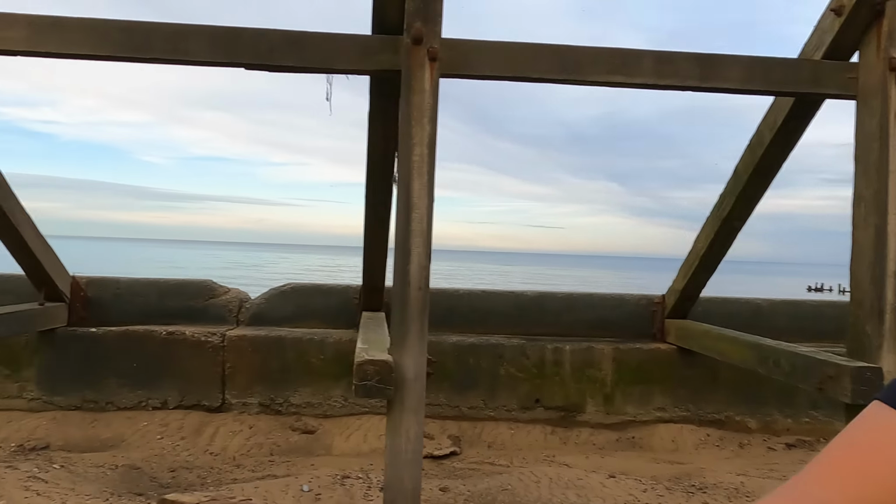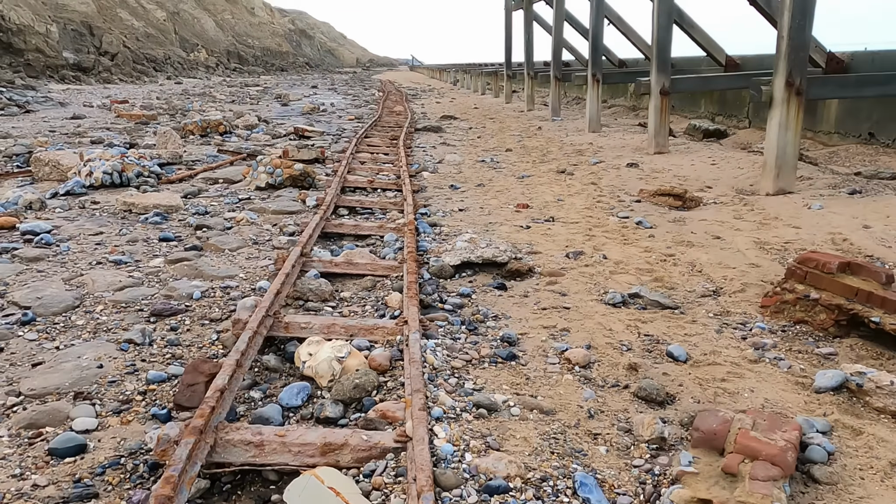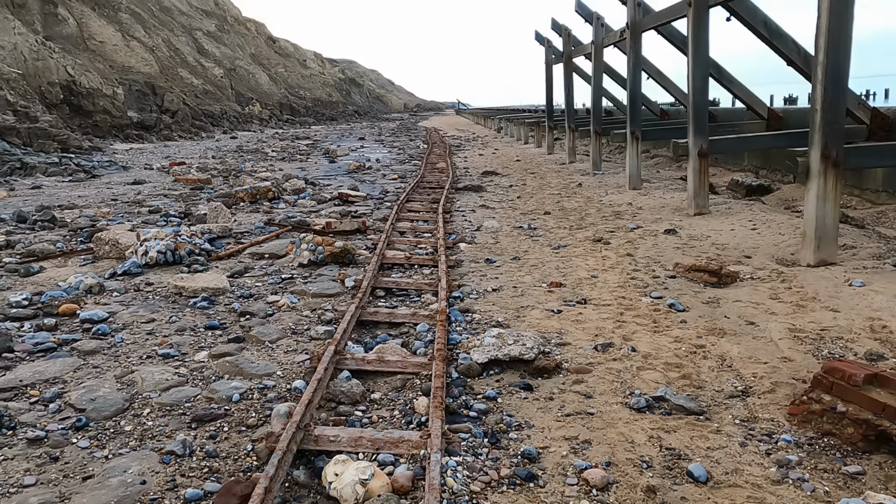Dead ahead of me, there's quite a long section, and it's very snake-like, but it's all still joined together. I'd say it must be the length of about a standard swimming pool. Take a look at this. It starts just there, look. You can see it goes all the way up there.